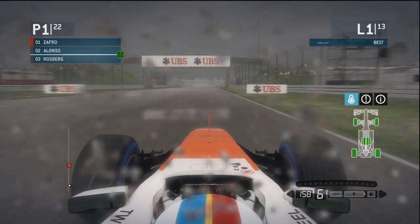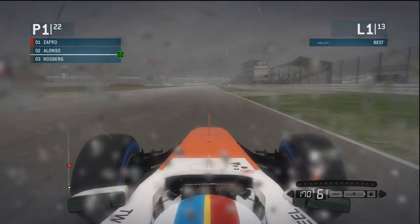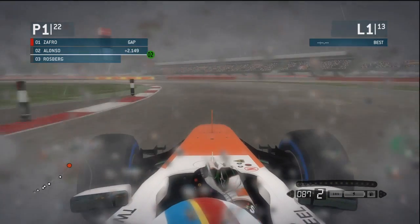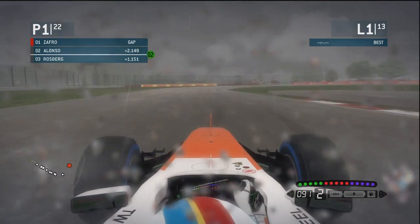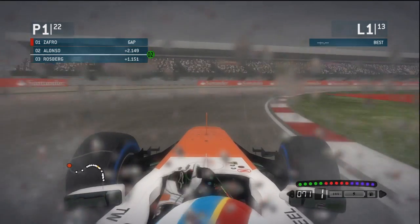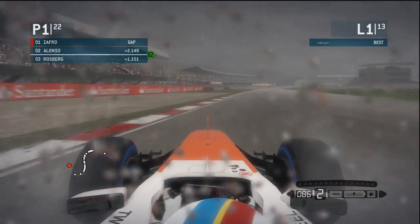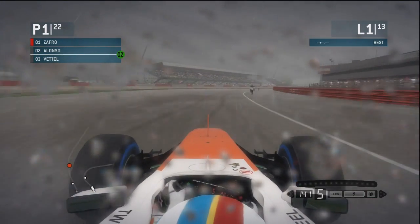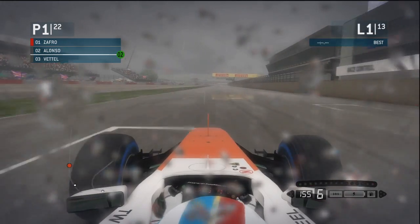So Alonso and Rosberg, the people behind me, and obviously in a Force India I wouldn't expect to be here. It was a dry qualifying, so I really was a bit lucky in terms of that. But the wet race is going to really hinder my Force India, because I just don't have that downforce which the other cars do. And Vettel up into third position, getting past Nico Rosberg.